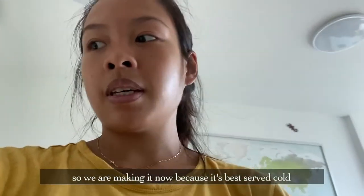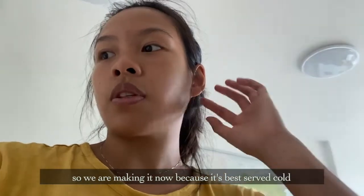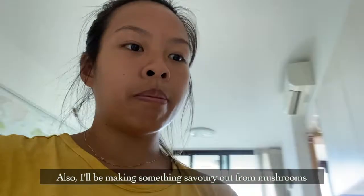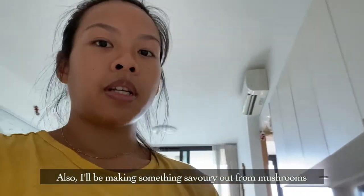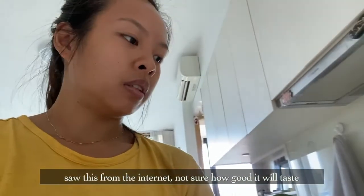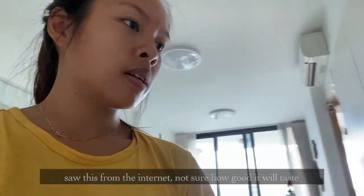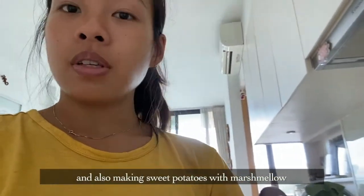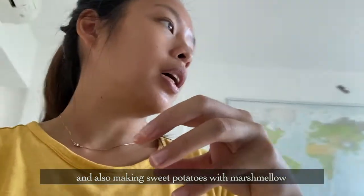And so now today we'll be making potato salad, which is a recipe from Christopher's sister. So we're making it now because it's best served cold, so we're gonna put it in the fridge after. Also, I will be making something savory out of mushroom. Saw this from the internet, not sure how good it will taste. And also making sweet potatoes with marshmallow.